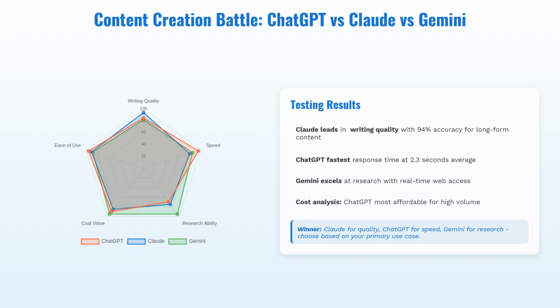The content creation battle revealed some fascinating insights that completely changed my perspective on these AI writing tools. I tested each tool with identical prompts across blog writing, email copy, social media content, and long form articles, measuring quality, speed, research capability, cost effectiveness, and ease of use. Claude emerged as the surprise quality champion, consistently producing the most nuanced, well structured content with a 94% accuracy rate that required minimum editing. ChatGPT dominated in speed with lightning fast 2.3-second average response times, making it perfect for high volume content creation where you need quick turnarounds.